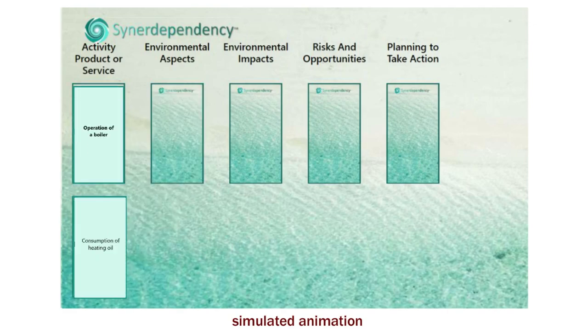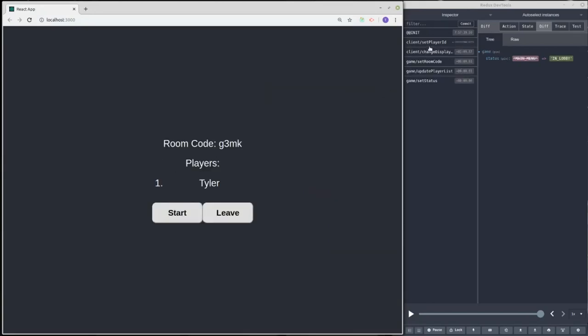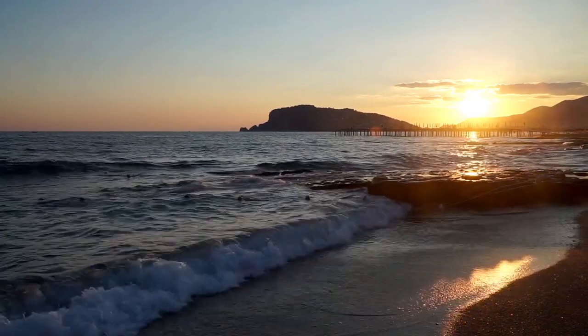Since this is a multiplayer game, keeping track of the overall state was of high importance. We solve this by using Redux, which lets the server quickly propagate state among clients. We believe that we have created a solid foundation for Center Dependency and hope that future teams will feel the same way when they pick up the torch.